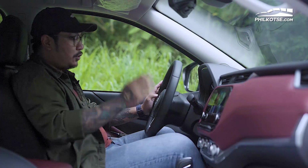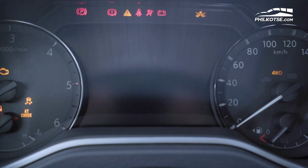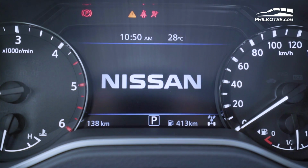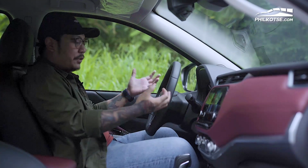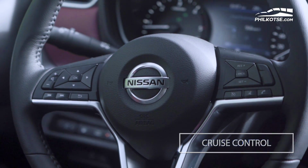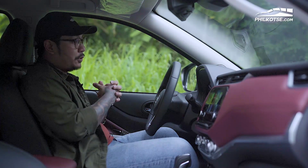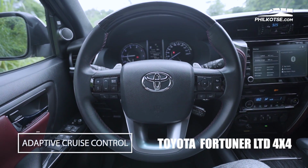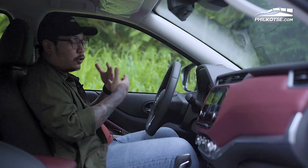And actually, pakita natin, when you start up the car, meron siyang display ng Terra na ang ganda. Now, wala lang siyang paddle shifters for the steering wheel, but you have cruise control na regular, as opposed to na nandun sa Fortuner. Kasi sa Fortuner, sa LTD, you have adaptive cruise control, Toyota Safety Sense, na medyo mas high-tech. But this time, sa Terra, it's just a normal cruise control.